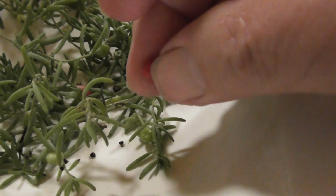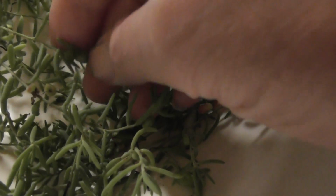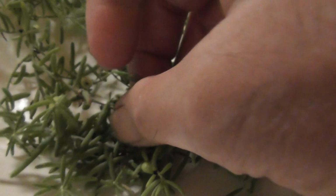Berries may be eaten raw or soaked in water to make a sweet tea. The leaves are also edible, but as they're rich in oxalates, they should be cooked before eating or consumed sparingly. So if you're going to eat them raw, you should just consume them in small amounts. Otherwise, you should be cooking them to neutralize the oxalates.